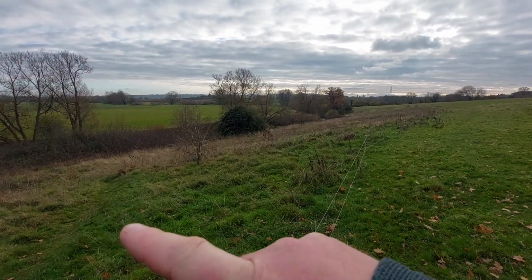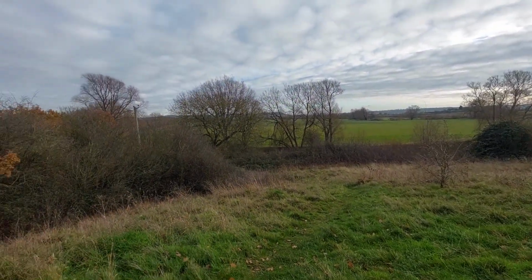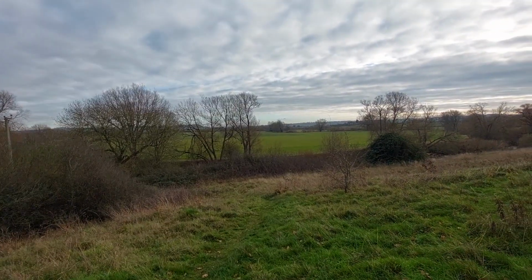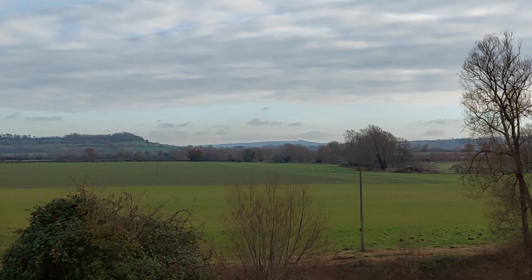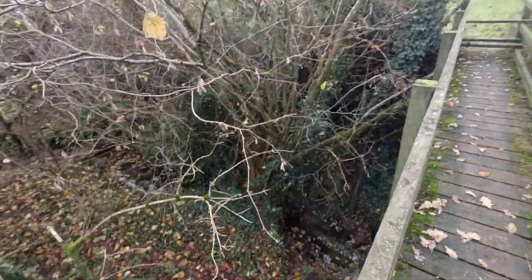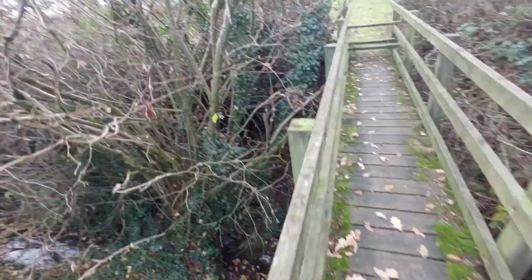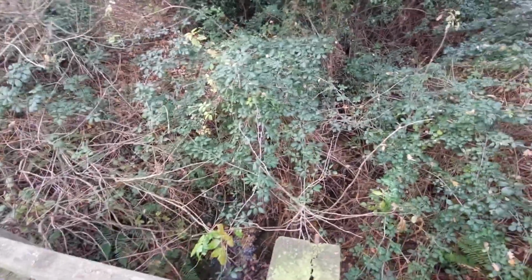River running down in the valley down there. Just gained a little bit of height, which is rather nice actually. Some views across towards the Marlborough Downs out there. And yeah, we're not far from Chippenham now. Now that is quite a mighty drop off on this bridge. Hopefully it can take my weight. I tell you what, let's get off this bridge.